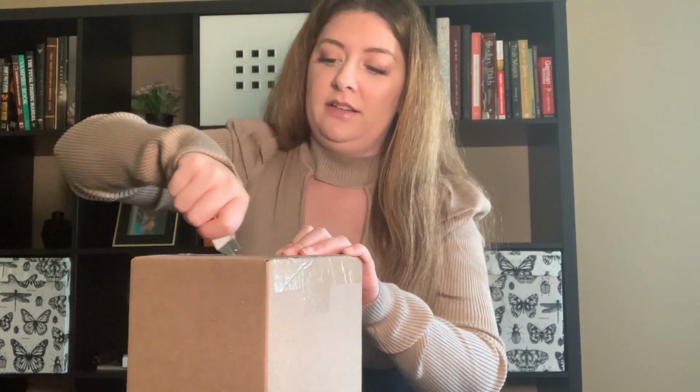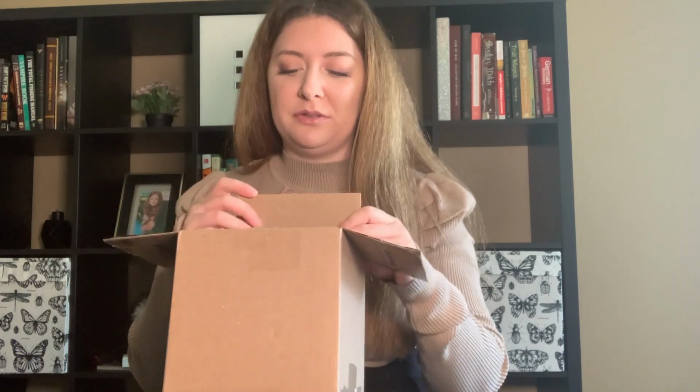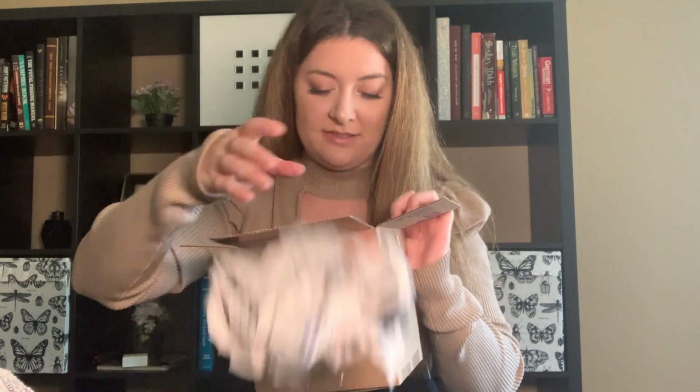I'm just going to open this. I am a little nervous because I remember that we bought it from what seemed like a legit paranormal group. I don't know though. Okay, so tissue in there. Oh, okay, so they packed it up pretty well. Ooh, that was clanky. I don't know what that is. I'm going to throw the box on the floor with the paper in it.